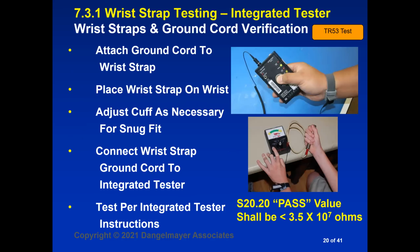So here you have two methods used for testing wrist straps. One of them is an actual wrist strap checker. You put the wrist strap on, you plug it into the checker, you press the button on the wrist strap checker, and you basically make a measurement, and it says either high, pass, or low, depending upon the resistance you measured. You can also do the same thing with just a resistance meter. What you see is the person has the wrist strap on one hand, it's connected to the meter, and they're holding the electrode in their other hand. So they're measuring from the electrode through the wrist strap to the person's hand, and they're getting a measurement of the wrist strap that way.